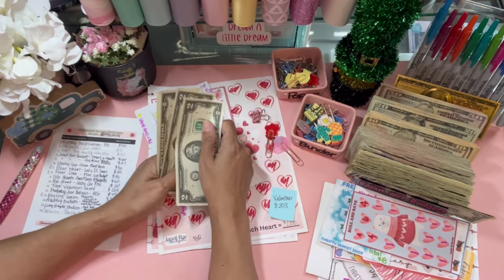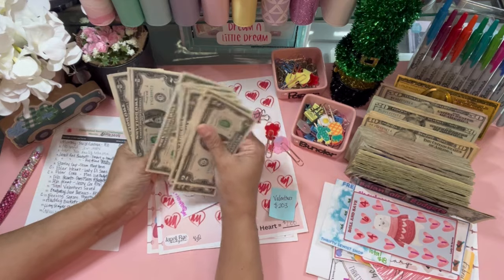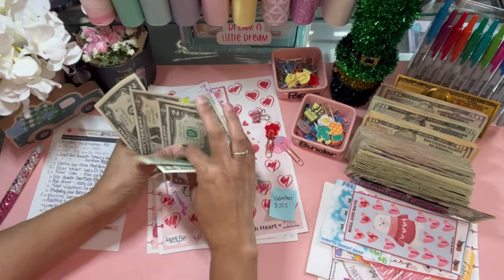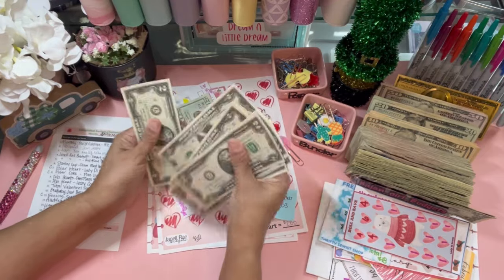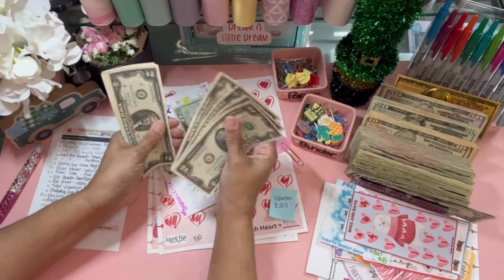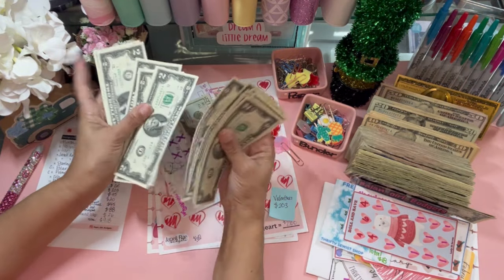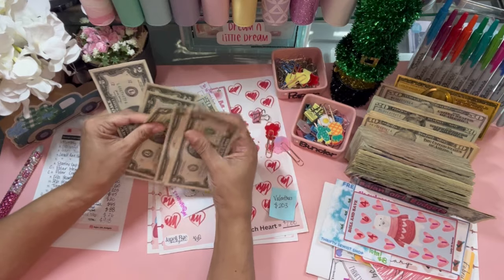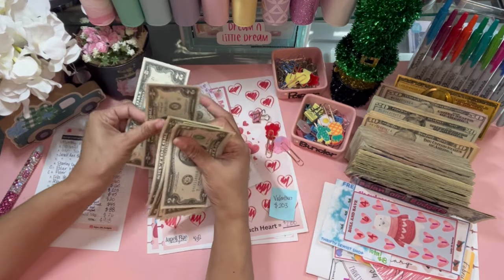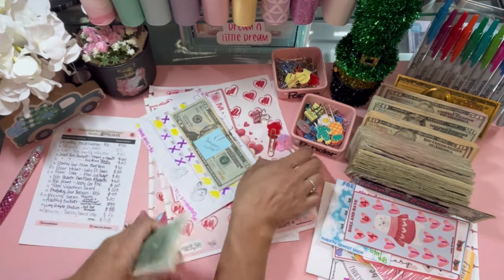20, or I keep doing that. 2, 4, 6, 8, 10, 12, 14, 16, 18, 20, 22, 24, 26, 28, 30, 32. It says 32. 2, 4, 6, 8, 10, 12, 14, 16, 18, 20, 22, 24, 26, 28, 32. I bet one got stuck together when I was counting it and I didn't even realize.